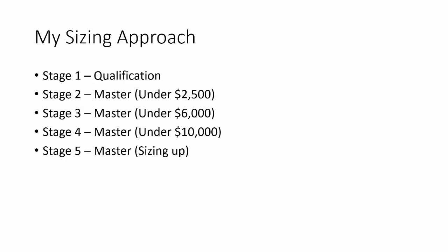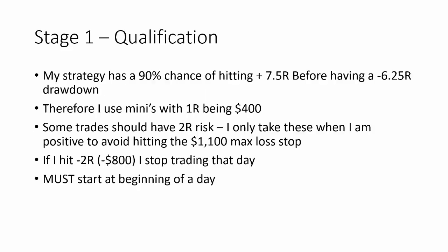Now I'm going to go through my sizing approach really quickly. I've split it into 5 different stages: the qualification stage, the early 2 stages of a master account, when the master account begins to get into profit, and then when I'm looking to size up. So stage 1 is the qualification.